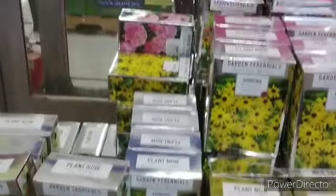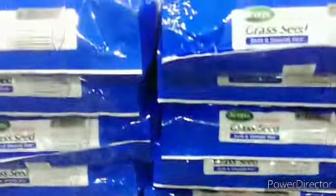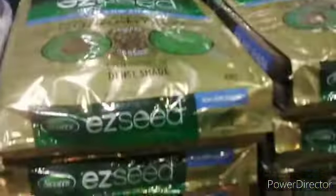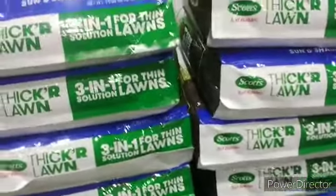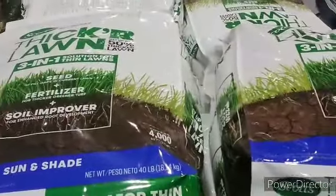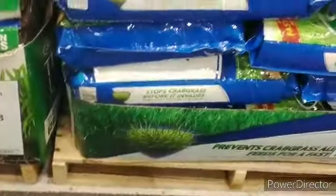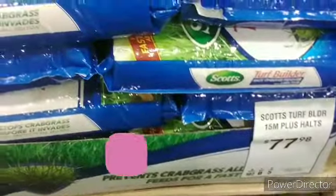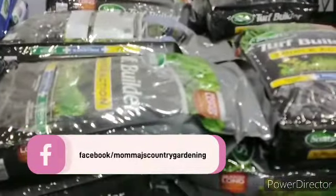This is right in the main lobby. Each year I touch up my lawn in my yard and the side of our home. I'm also looking at those. That one bag was $89. This one's $77.98. I like Scott's. They do well by us.